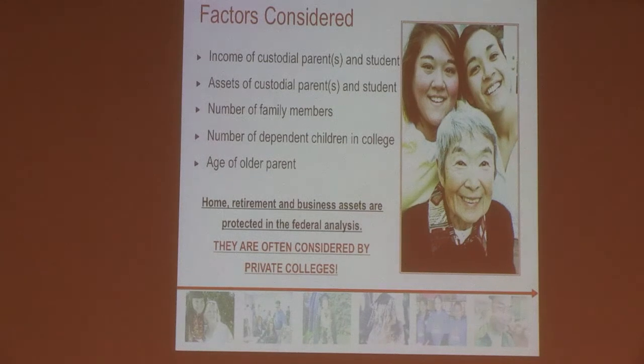Now, however, at Occidental, for example, even though it's reported, we don't use the parents' retirement assets in the calculation. That's something that we choose not to use. Okay, your retirement money is your retirement money. Now, I can't speak for all private institutions. It depends if they use it or not. So that's something else to look into.